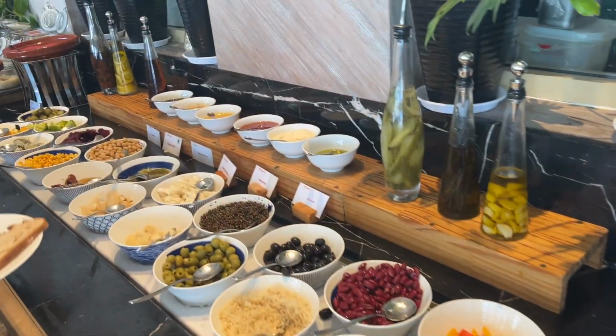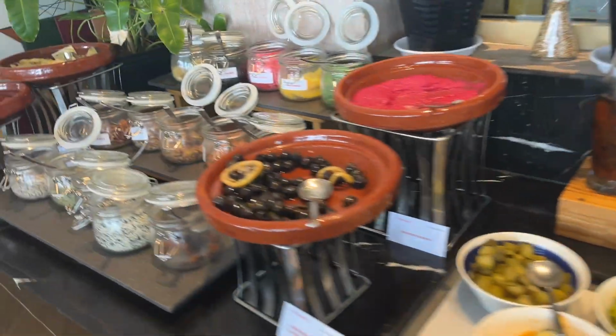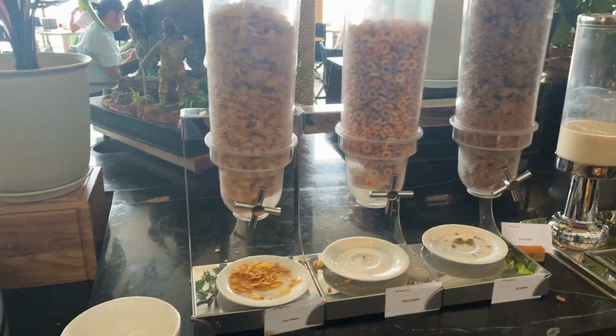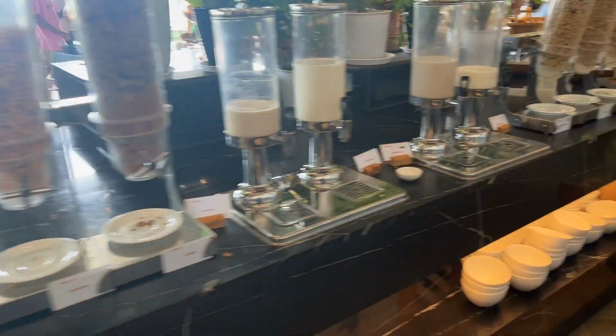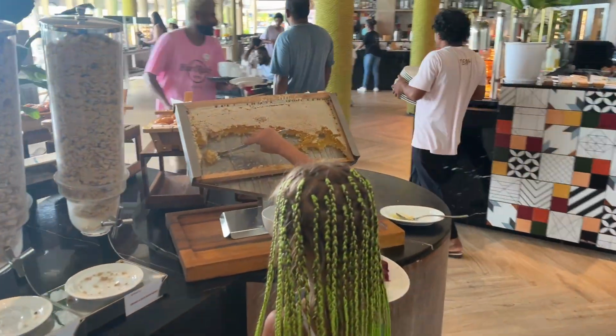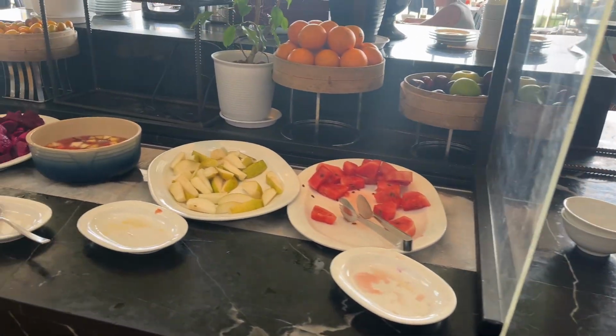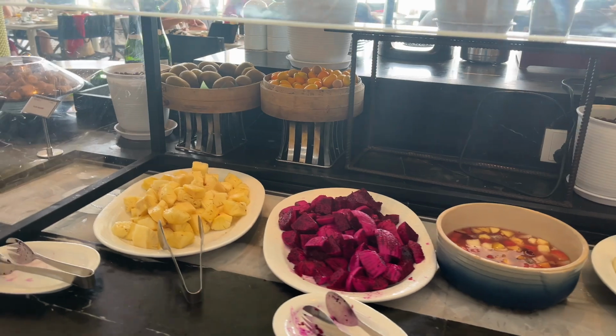You guys already know breakfast is my favorite meal of the day. They had a very expansive breakfast spread, from salad stations to cereal stations. They also had some food that you could order, such as omelets, which you guys know are my absolute favorite. They had fruits. I mean, really the whole nine yards.